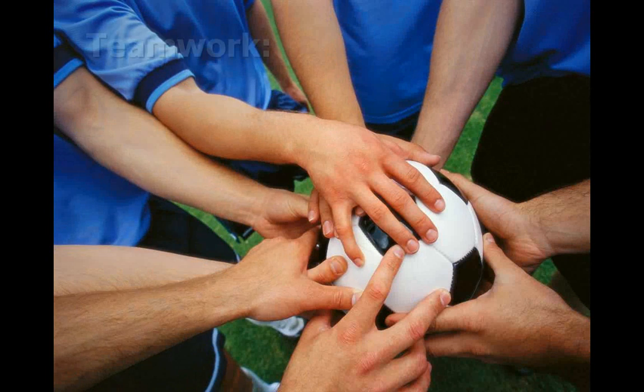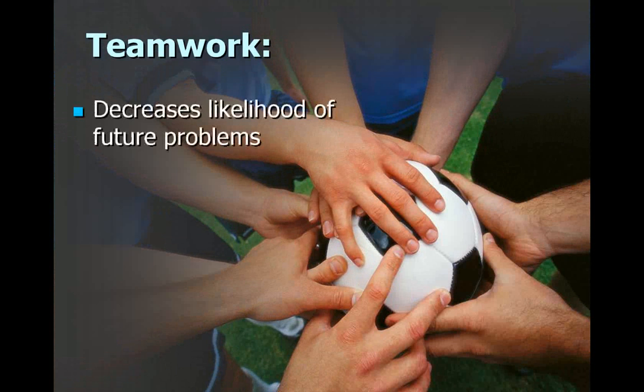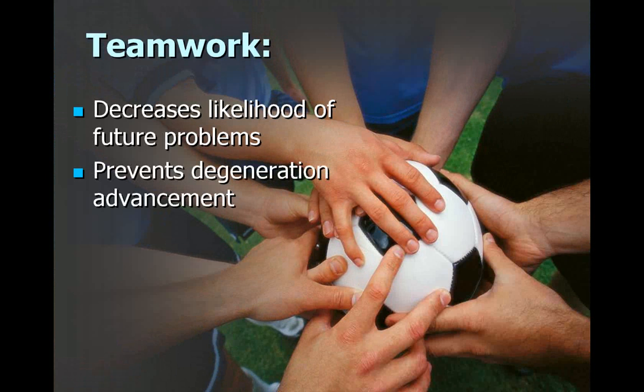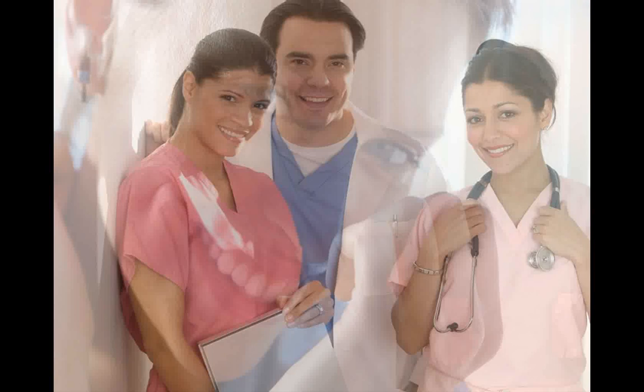Working together as a team, you and your healthcare professionals can decrease the likelihood of future problems and prevent degeneration from advancing, decrease relapses or flare-ups, and stop the development of chronic pain syndromes. A better quality of life is the wellness goal to better health. With proper spinal care and prevention, you're on the right path to achieving that goal.